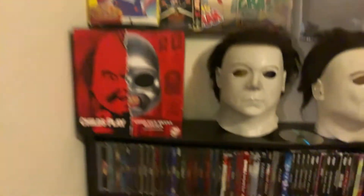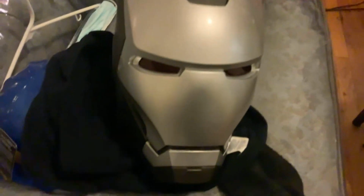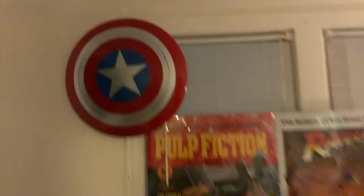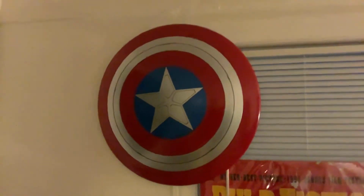Everybody seen this. Michael Myers. I got the Iron Man mask. I got the old Iron Man shield. But this bad boy, this is the Winter Soldier shield.